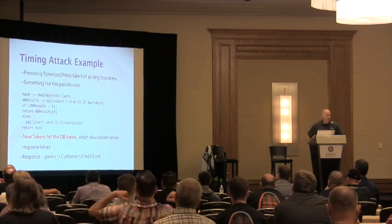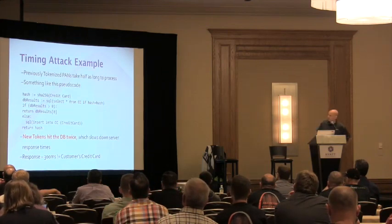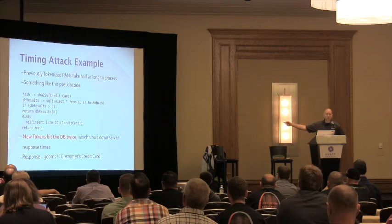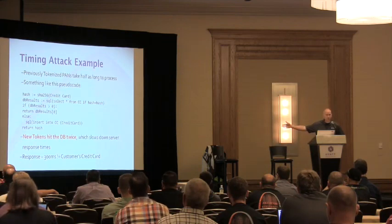So, pseudocode. Everybody knows pseudocode, right? So this is kind of what this particular app was doing in that situation. It was taking that credit card number, generating a SHA-256 hash of it. It was basically saying, hey, select all the credit card records in the credit card table where that hash matches. And if there aren't any, go ahead and insert it. But if there are, let's just go ahead and return that hash. We've already found it, right?